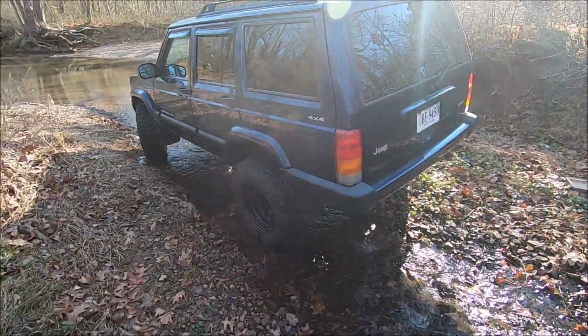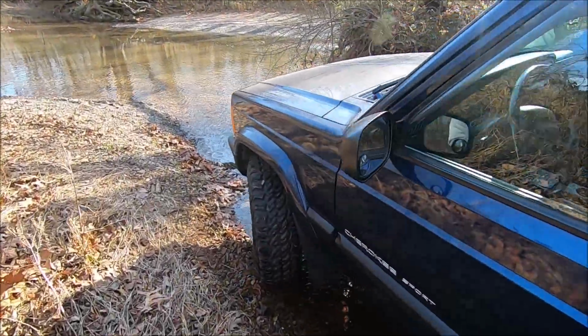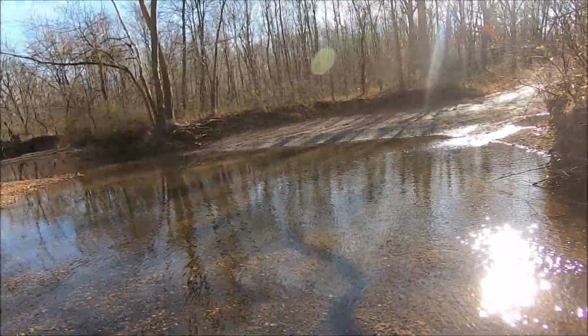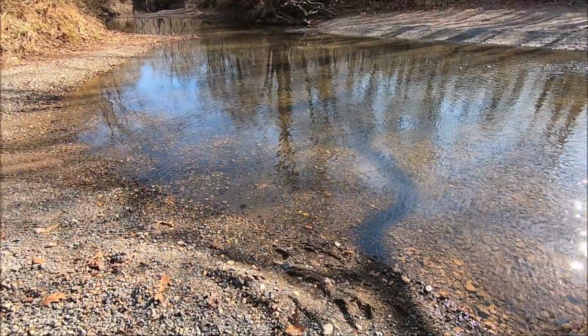But that's just one thing I'm worried about, that moisture will be trapped underneath the undercoating and eventually cause more rust. So if you guys have experience with that or have any recommendations, definitely let me know down in the comments below. Now that we've found the first water crossing here, let's get back in the Jeep, look at the map a little more, see what's up ahead, and get out of this area. And yeah, we'll keep exploring.